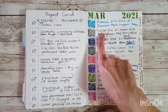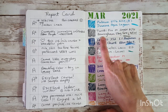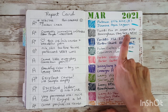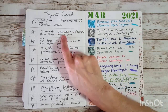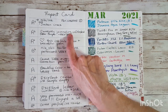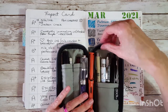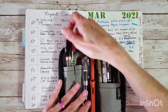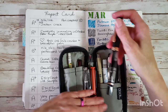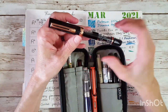So next was the TWSBI Eco in the Smoke and Rose Gold, the medium nib with Birmingham Slag Gray. Wow, that's an A+ combination. I just love it. I love the ink and I love the pen. I've moved the pen into my little Nock Tallulah. And these two are just on the top, not living in there. But anyway, this is the pen case I use with my daily journal.